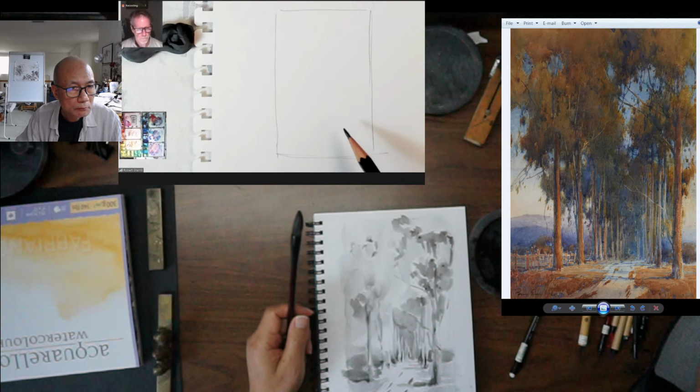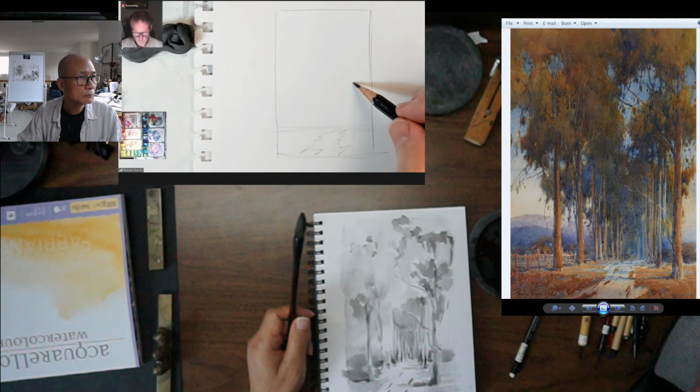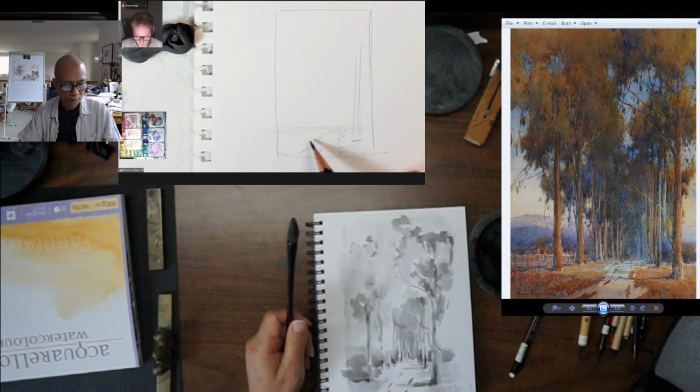And so he keeps his horizon way down here. Horizon's very low. Maybe up there. I'll just draw it a little bit differently this time. Let's start off with the front things. And the bottoms are on there. This one's up a little higher and a little further in.